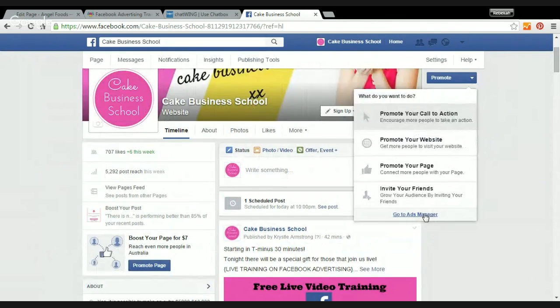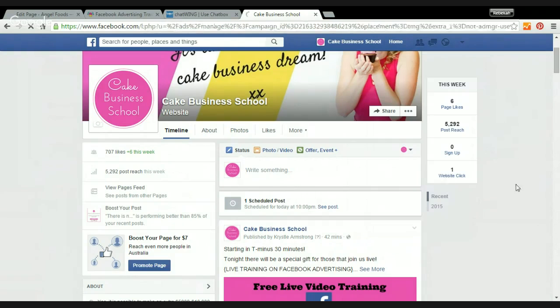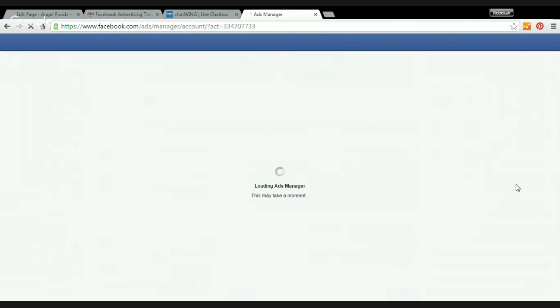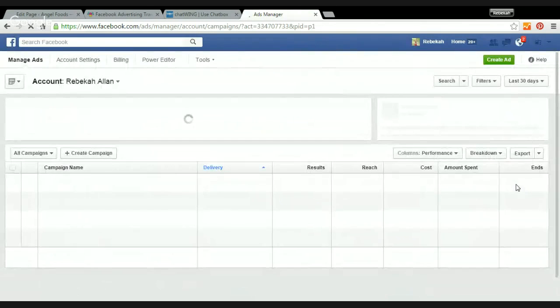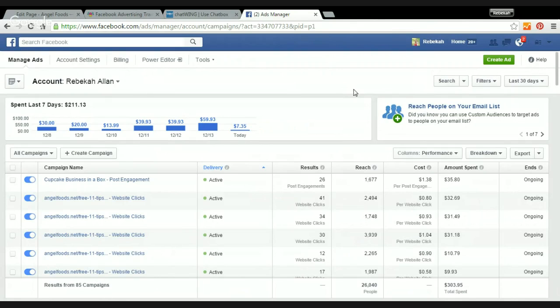So how you get to the Facebook Ads Manager is you can click here, and it's got go to Facebook Ads Manager, by clicking the promote button. The second option is in your very top right hand side where you've got your arrow drop down. It's got all my Facebook pages, then create pages, create groups, then create ads, manage ads. I usually go this way, manage ads. This is going to Facebook Ads Manager. Now, if you haven't created an ad before, it might not have the manage ads option. It might just have the create ads option. But I just wanted to show you where it is. After you've created your first ad, then you will have your manage ads option.